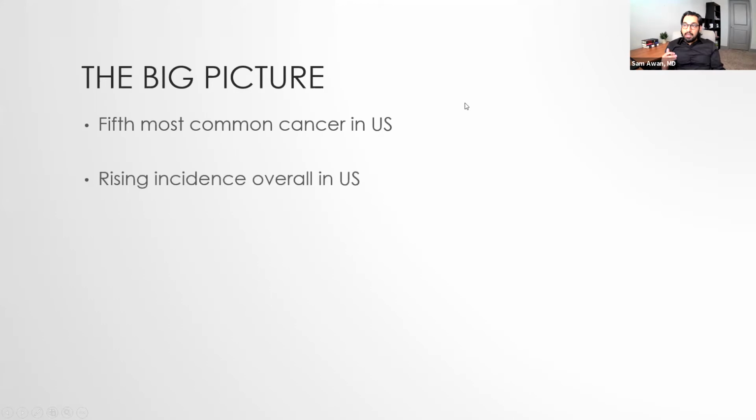So big picture, melanoma is, by most estimates, the 5th most common malignancy in the US. It is on the rise in adults, both in the US and around the world. This is not an American-only problem. We are seeing rising rates of melanoma in many different countries.